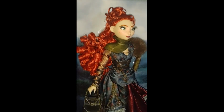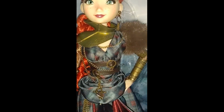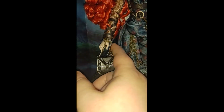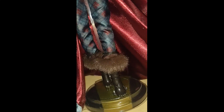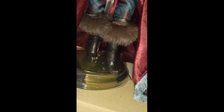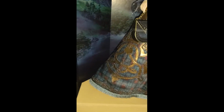Her lovely curls, this lovely gorget on the top, the fur on the shoulder, this amazing textured arm. It's just gorgeous. The fabric, the purse, it's plastic, but it looks like metal, and I think the chain maybe is metal. And this lovely chain with the bow and arrow, her amazing skirts, and let's look at these shoes. I'm trying not to touch her too much because I don't want to get finger oils, skin oils on her, but super, super amazing. I love that she's in pants and this overskirt, and the detail is gorgeous.